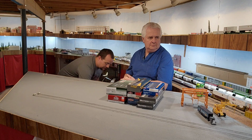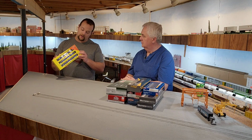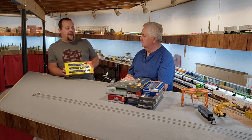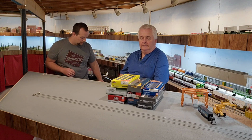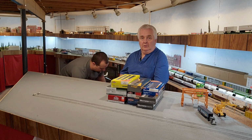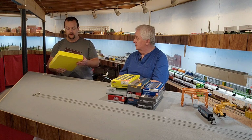Last but not least, for the 3-packs, we've got a set of A-Line Pacer stack train cars. This is the Maxi 4 stack car, late Pacer. I don't think I've ever had A-Line. You've got some A-Line, don't you? And you like them. I do. I've got 3 A-Lines right now, Gundersens. I would personally like to have more. I just kind of like the way they look. It's the older A-Lines that had the very high ends on them.